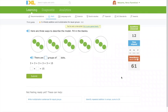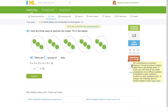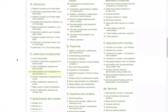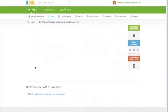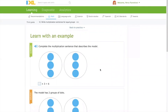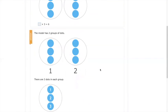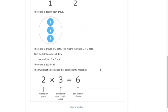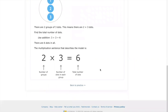So I'm going to be sharing a little bit more with you about our SMART score in just a minute, but I want to show you one more aspect of our curriculum that can be really helpful for students when they first get started on a new skill. When your students start working on a skill, they will see this Learn with an Example option at the top. If they click on that Learn with an Example, IXL gives them a guided walkthrough and a reminder of key ideas so that they feel confident to start working on this skill independently.